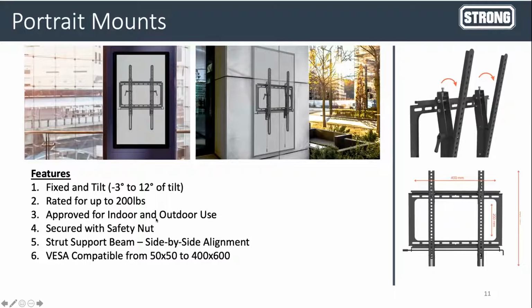Something else we have are our new portrait mounts. So we have fixed and tilt, and it also has a lot of the features that we've been known for in strong mounts. So things like our magnetic drop cords, so that when you want to get rid of those pull cords, you just stick them back up on the mount and they're out of the way, and you have access to them when you come back if you need to make an adjustment.